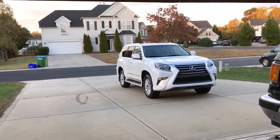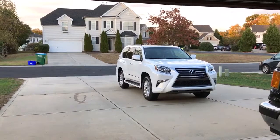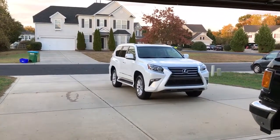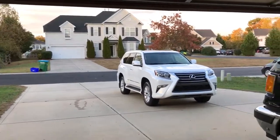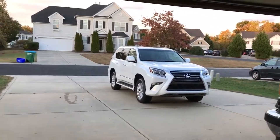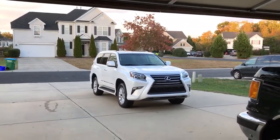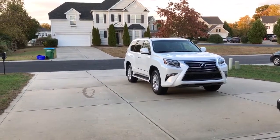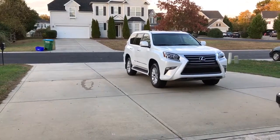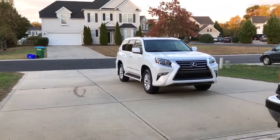And I think the part's probably $200. I mean, that's just a rough guess, it could be closer to 100, and maybe a little bit more than that. But what I'm trying to get at is that you could get into the car and do that yourself. The only reason I took it to the dealer is because it was covered under warranty for free. It's really not that bad.